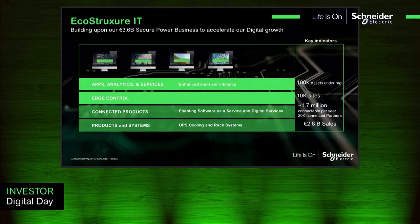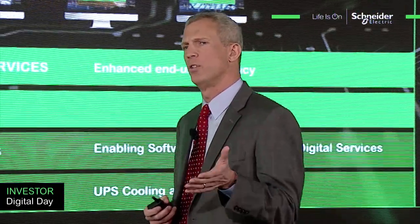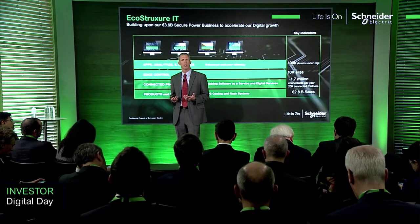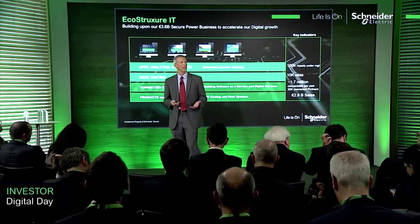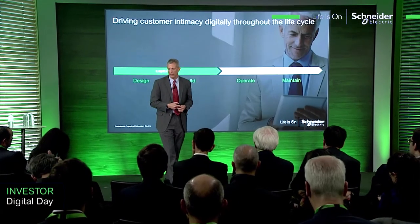We have about 10,000 edge control sites from our analysis. Today, we end this year with about 100,000 devices under management. So we're working on an installed base, roughly, if you do the math, of about 15 million connectable devices. We're going to drive as many of those into being under our management as possible, and we're excited for this coming year as we start executing against that strategy.